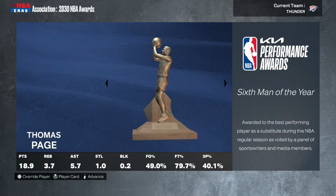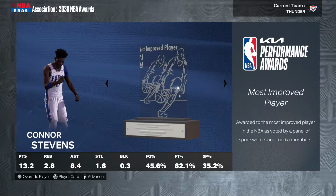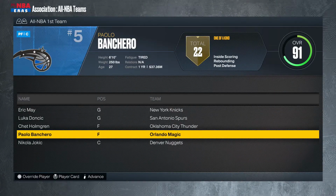Eldon Kennedy is Rookie of the Year. Thomas Page, 6th Man of the Year. Chet Holmgren, Defensive Player of the Year. Connor Stevens is Most Improved. Mark Dagnall, yet again, Coach of the Year. And Zach Staples is Executive of the Year.